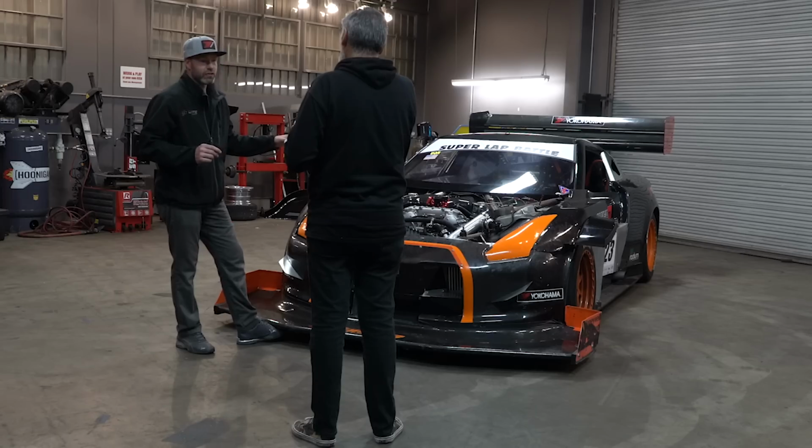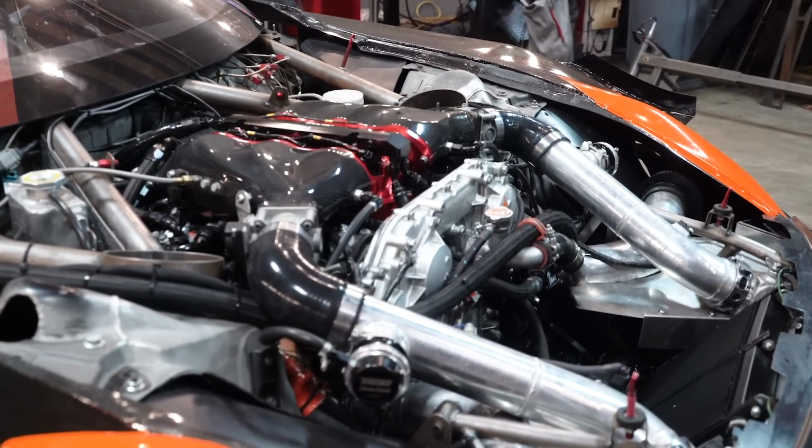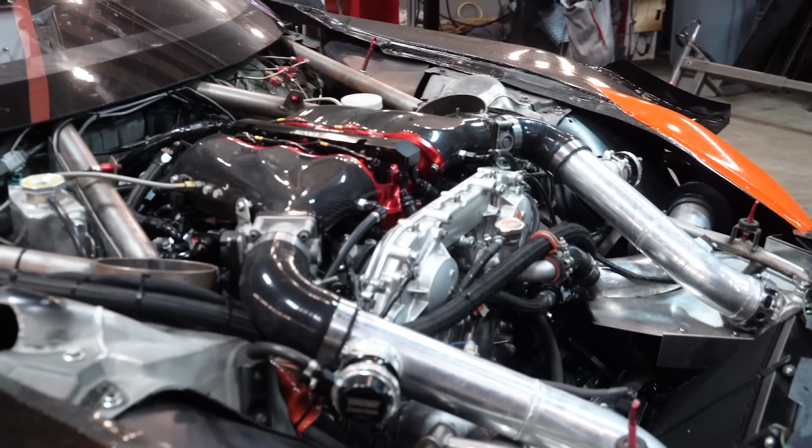So we scrambled around and actually found a stock crankshaft for an R35. And a guy down in Australia, Phil Laird, hand fit a stock crankshaft to this engine without all the right tools to get us back out.